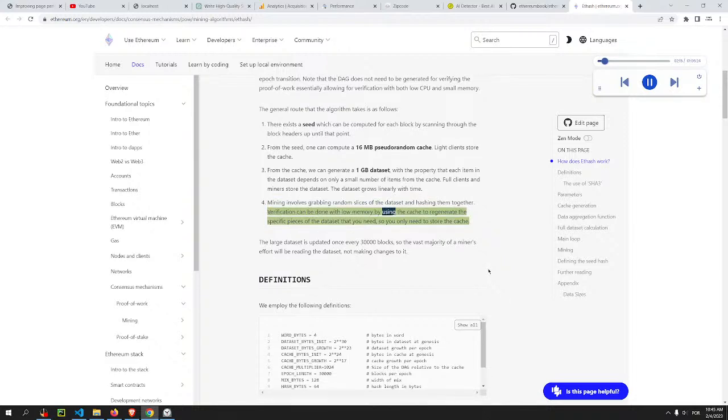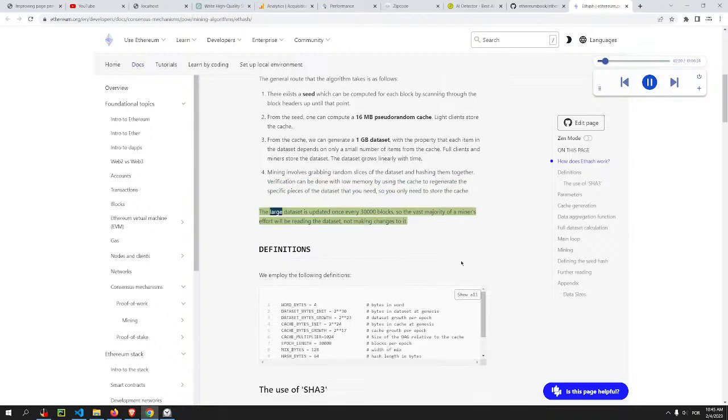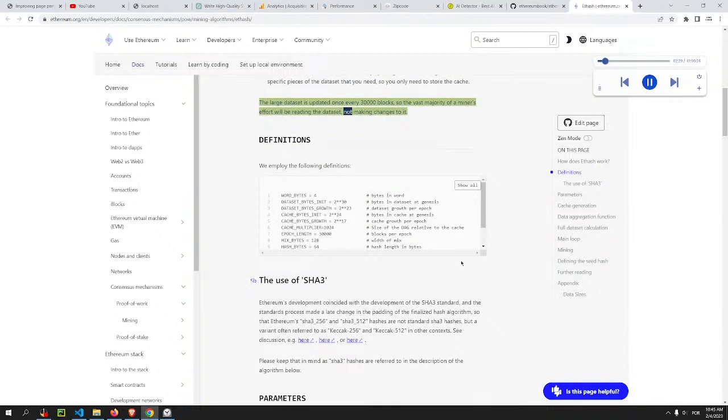Verification can be done with low memory by using the cache to regenerate the specific pieces of the dataset that you need, so you only need to store the cache. The large dataset is updated once every 30,000 blocks, so the vast majority of a miner's effort will be reading the dataset, not making changes to it.